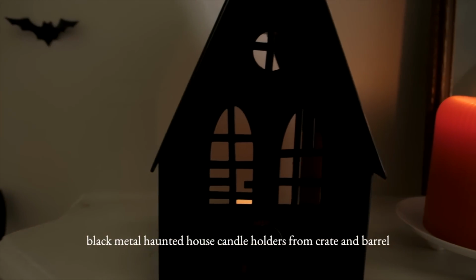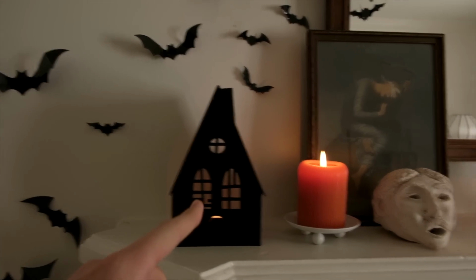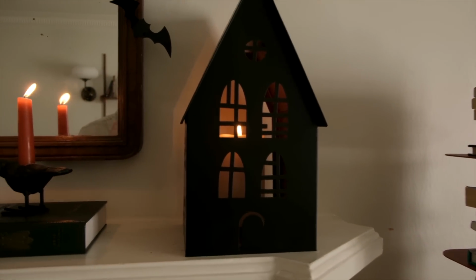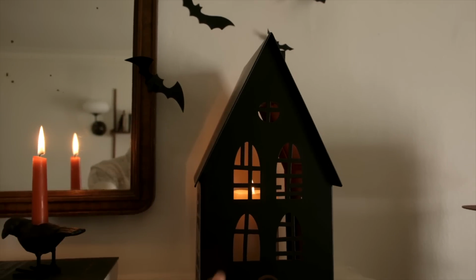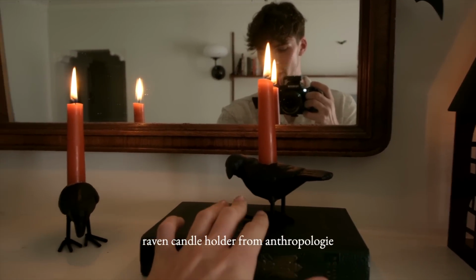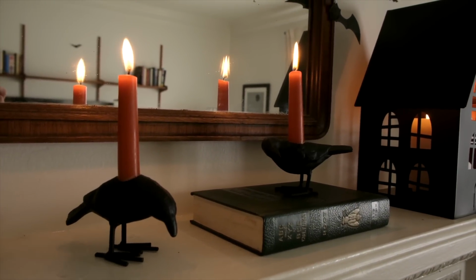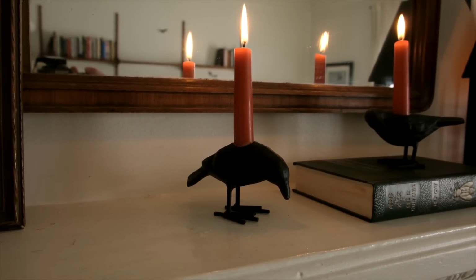And then these houses I really love. I got them from Crate & Barrel. I have this smaller one here, and then I have this larger one here, which the way these look at nighttime, it's so cool. It just casts a really beautiful glow on the wall. I really love these a lot. And then additionally on the mantle, we have these little ravens, which are from Anthropologie. I think they're really cool, really simple, and just contrast nicely because my mantle's all white, so with these being black, it just looks really pretty.